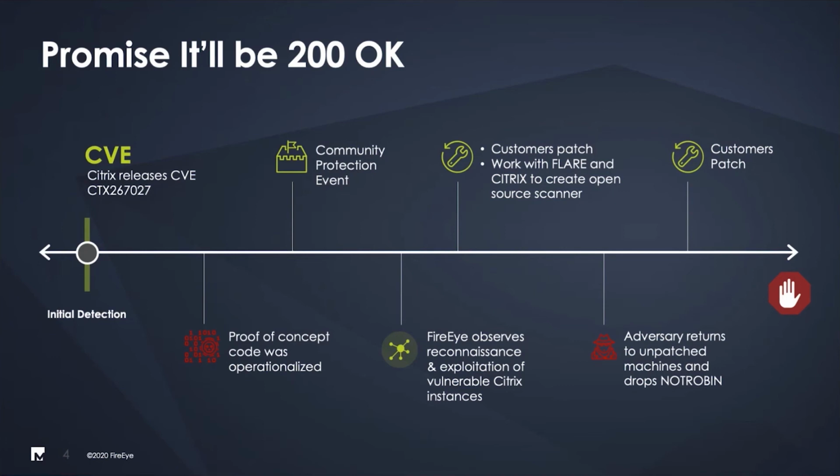Now, after we saw the initial exploit, we started seeing some very interesting activity. We called this piece of malware NotRobin. Basically, what we saw was an adversary would go to vulnerable machines, compromise them, patch them, and then get rid of any other evidence of any sort of compromise. And then they would just lay dormant. So we're talking about some very interesting techniques from adversaries here. And then finally, our resolution here is customers patch, the world is happy, that sort of thing.